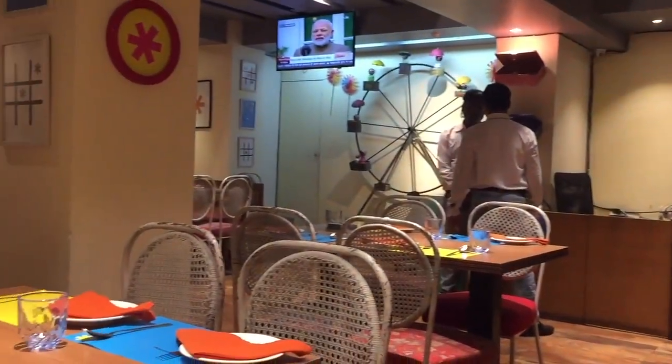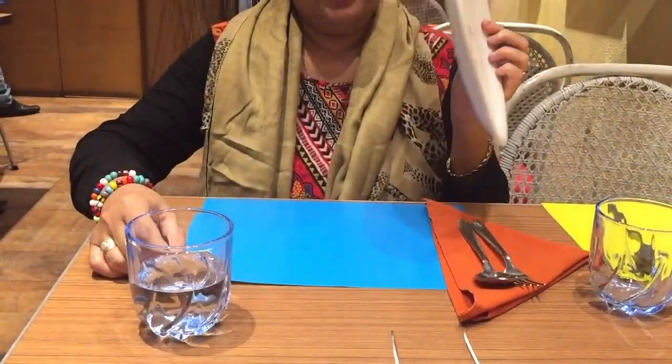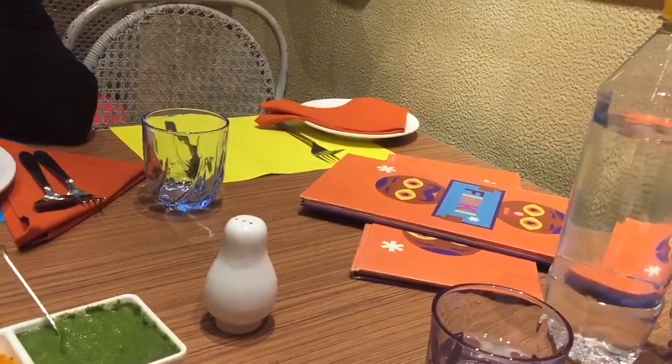Firki. So where are we, mommy? Firki. And what have you ordered? Sev puri, I think. I ordered cheese sev puri and you ordered dahi puri. So do you like the ambience of this place? Yeah, it's quite cute. Something different, right? Something different and very colourful. Show the napkins. Blue and yellow. Oh wow. Even the menu looks different and nice.